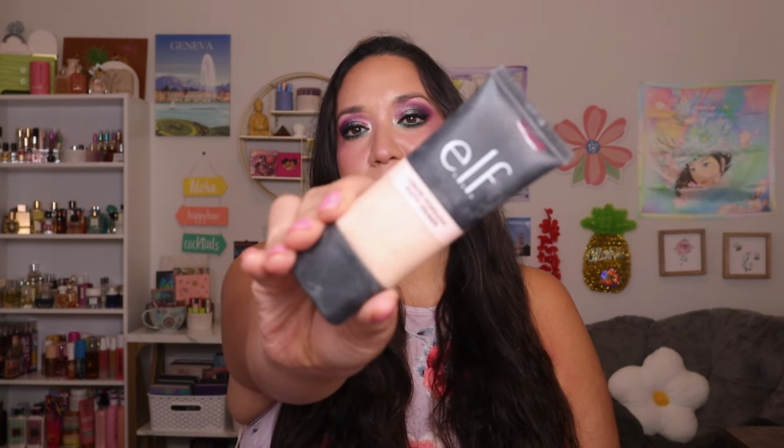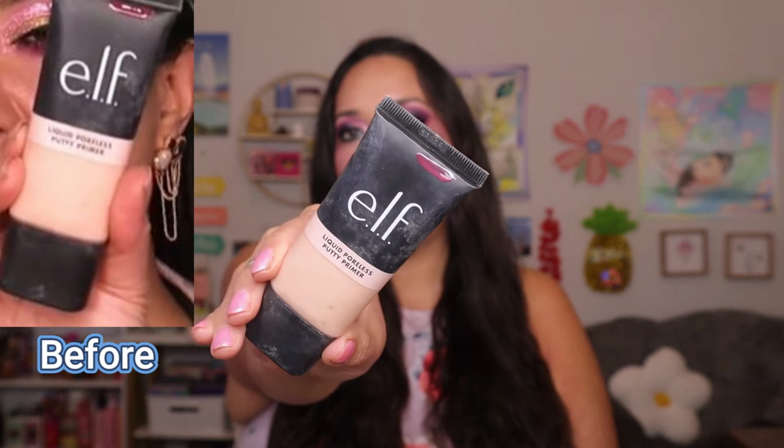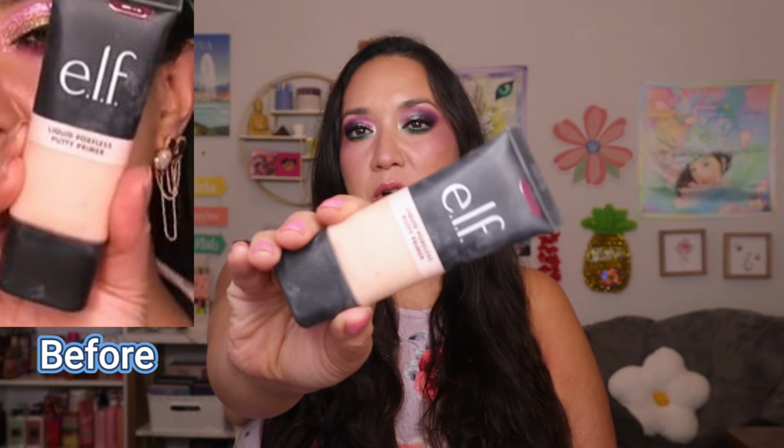And then I also had the e.l.f. Liquid Poreless Putty Primer, but it's at the same place. I have not used this at all because I was so focused on the one from Hourglass. So this is the same place, still at the top, still pretty full. So I'm going to focus on using this now, and it's a really nice one. It's good at smoothing out the skin. So since I did finish up a primer, I'm going to add one.